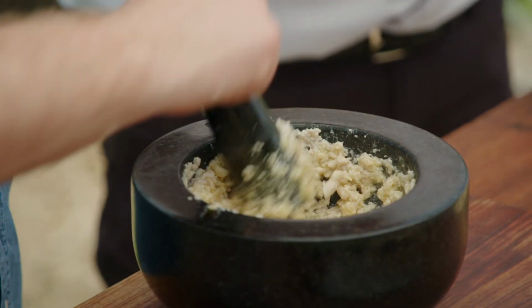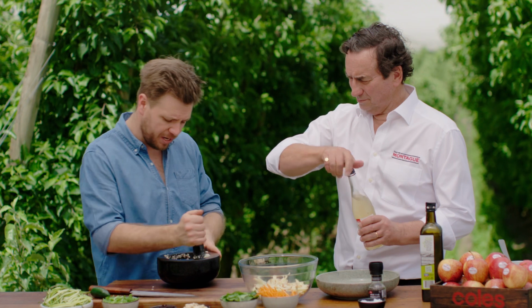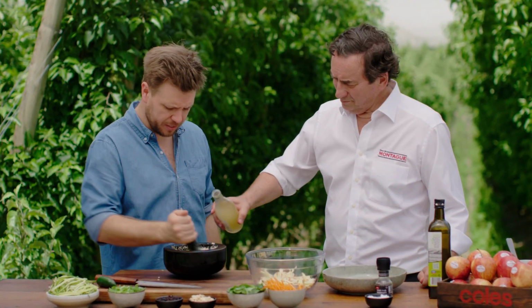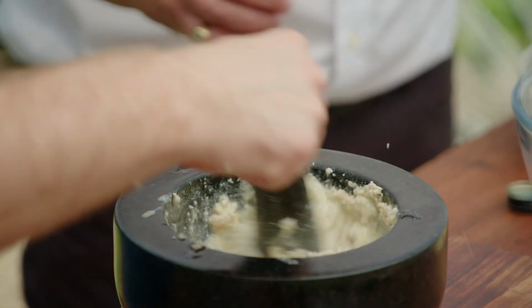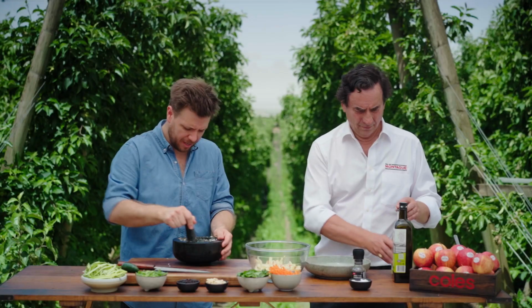And then next to it, we had that apple cider vinegar. So again, carrying on the flavour of the apple, but in the vinegar. Do you want to just give that a nice drizzle in there too? Same amount? Yeah, about that. Perfect. And then a pinch of salt and a twist of the black pepper. And that's our dressing done.